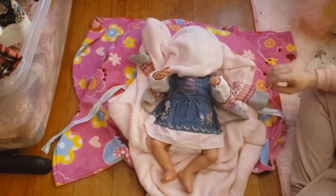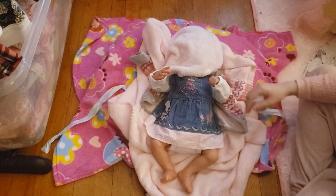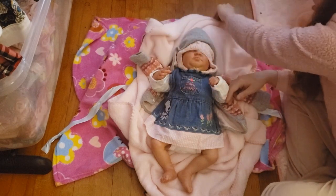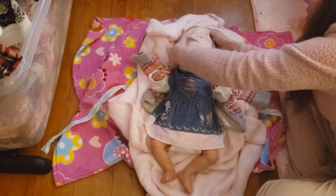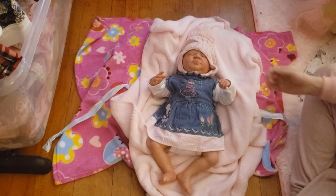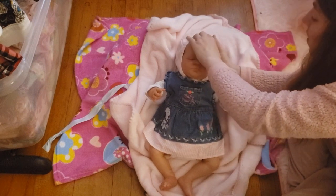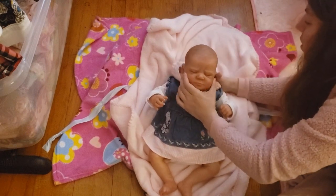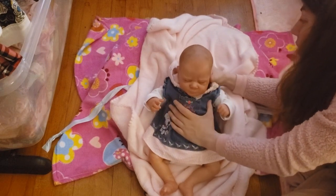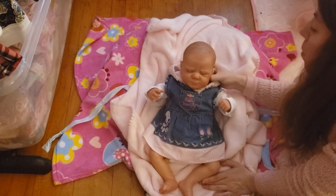Alright, so I guess I'll just show the face, because she doesn't have a diaper on, so, yeah, why not? So, 1, 2, 3. Oh my gosh, she's dressed so cute. Look at that hat. Oh my goodness. And her painted hair is beautiful. Absolutely gorgeous. For those of you that don't know, this is the Adelina kit by Elisa Marx.